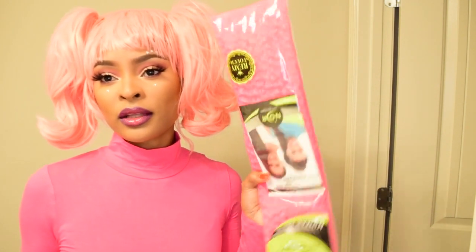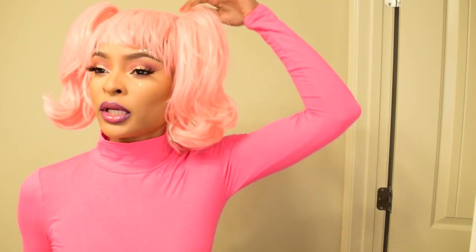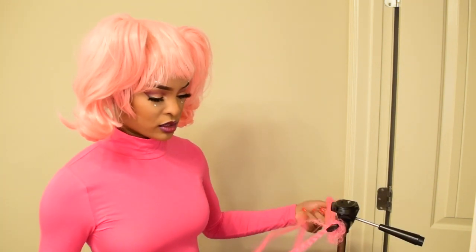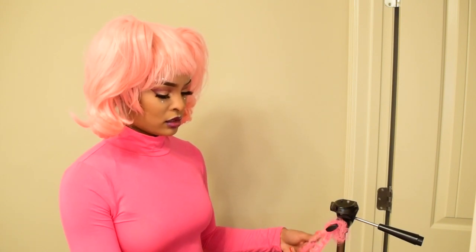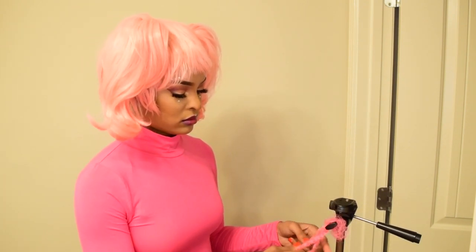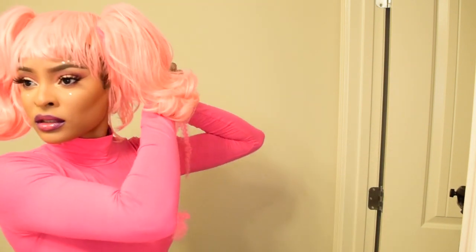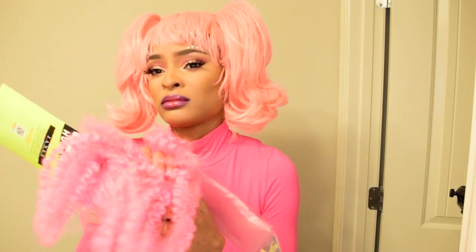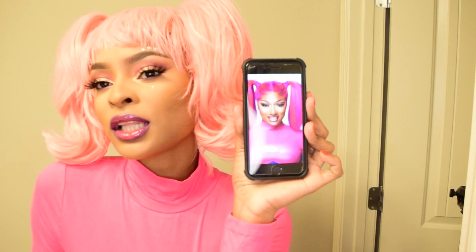I do have this pink braiding hair that she had to put on here. And you know what? I think I am going to do it. It really doesn't have to be perfect because I'm just about to wrap this around the ponytail. Oh, this is messy. This is too messy. I should have just got the... Nah, guys, this is too messy for me. This is not for me. No, it's stupid. I'm throwing this out. It's definitely not the exact same look. I feel like mine looks more cartoony than hers. But it's definitely close.